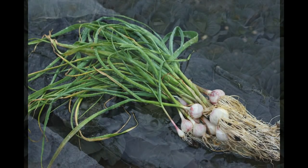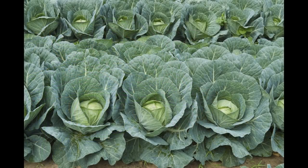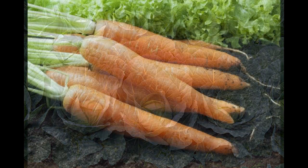Number seven, cabbage. Like many of the items on this list, cabbage is easy to grow, easy to store, and has a high nutritional value. Additionally, cabbage can also be fermented to store it for even longer. Think sauerkraut.